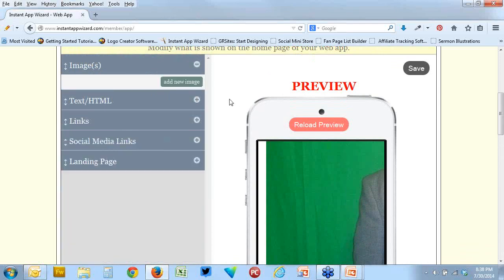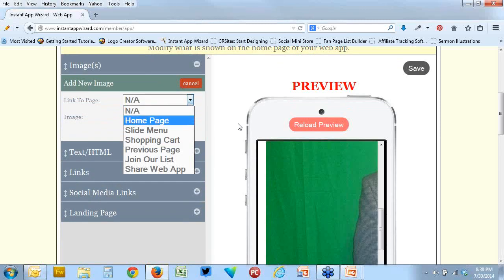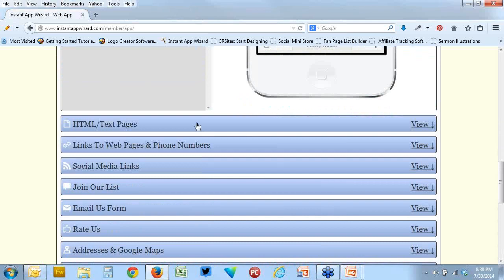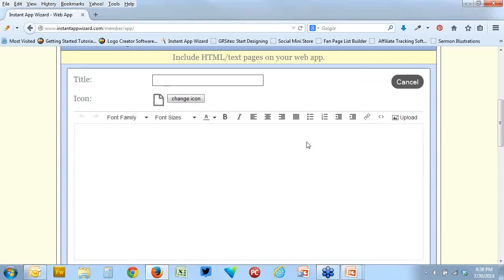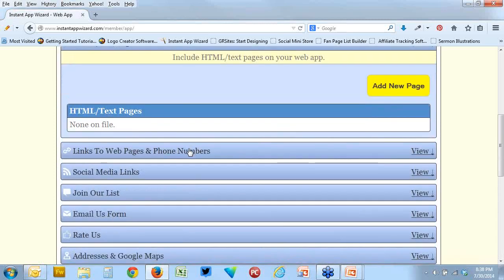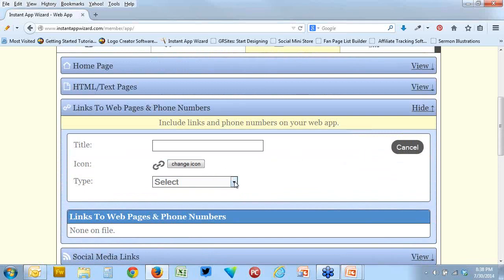Scary thought. Images, you can add images. You can link them to a page. Okay? Whatever you want to do. HTML text pages. This is your custom content. Okay? Custom content. Links to web pages and phone numbers. Add new link. Whatever you want it to be. Link to website, call, phone number, text, mobile.